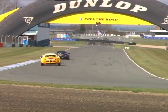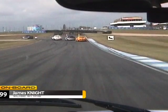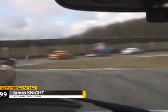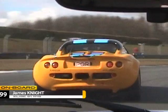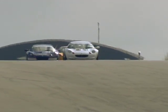You see them having to really fight hard. And it's the 15 car now of Paul Quinn chasing down the 99 car of James Knight. James Knight now turning into the first part of the chicane. He's wedged through. And the trick here, of course, Rob, is to make sure you can get that done, but not lose too much speed on the exit.